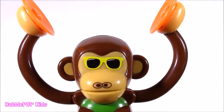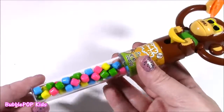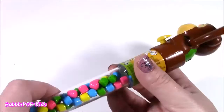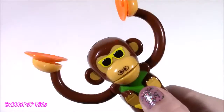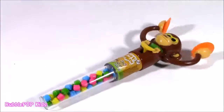You like my monkey candy, BubblePOP? Oh, this little monkey is crazy. Yes, I love this candy. It is so good. Actually, I thought it was just gonna be this non-tasting or not really good, just kind of sugary, but it was so sweet, even better than sweet tarts. So, I love the little monkey toy and I love the candy in there.